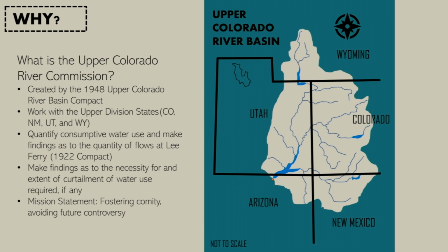Another really critical piece of our mission statement is to foster comity amongst the states. We do our best to facilitate some really great dialogues amongst our Colorado River state colleagues, both the technical and legal advisors, and then we do our best to curtail any controversy if we encounter it, like things that we foresee down the road are going to be critical issues. So we try to avoid that.